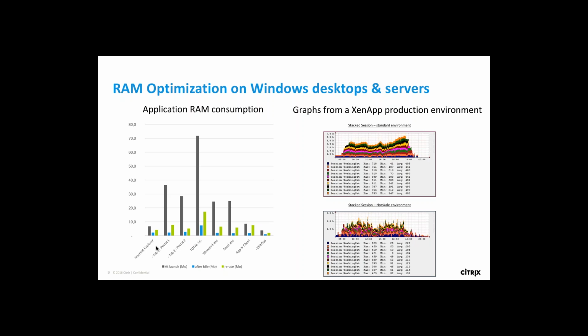If you take this technology to a XenApp environment with several users, you are going to obtain the results presented on the graphs on the right of the slide. On the top, it's a server with a XenApp environment on day 1. As you can see here, the scale is between 0 and 7 gig of memory, and the average consumption of each session is around, let's say, 480 meg of RAM each.